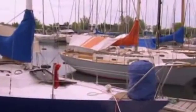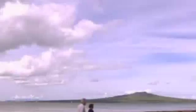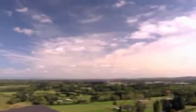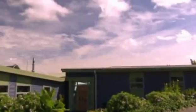Nicknamed the city of sails, Auckland boasts more yachts per capita than any other city in the world. Its beautiful natural setting showcases breathtaking vistas, pristine beaches, and ruggedly awe-inspiring mountains. Just a short drive from Auckland is Papakura, with wide open spaces and an inviting 2-bedroom, 2.5-bath passive solar home.